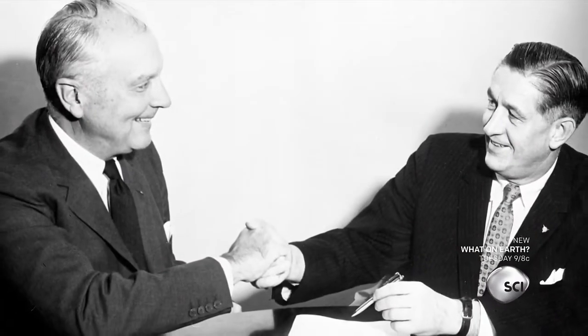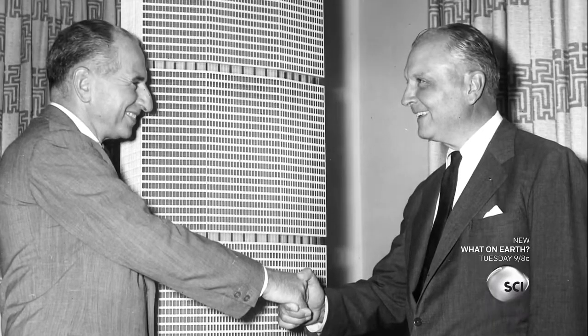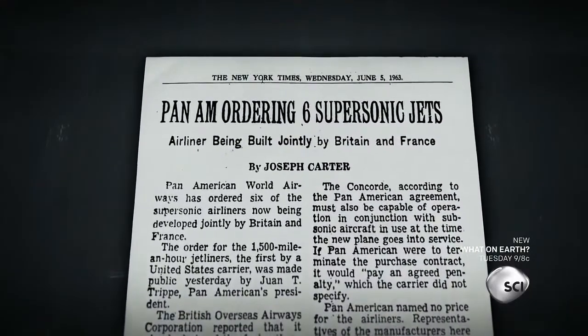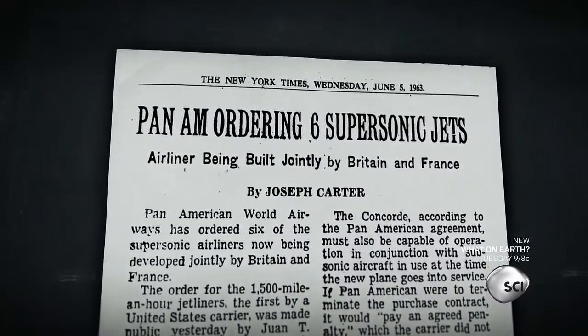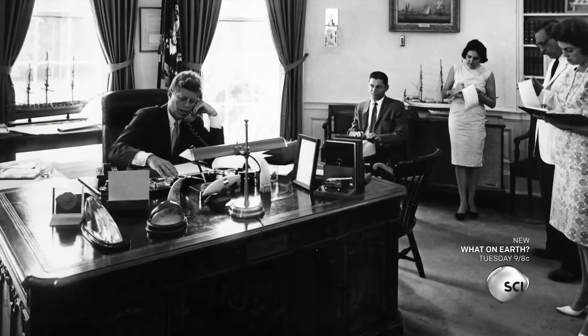Juan Tripp is a very conspiratorial control freak, not a nice person, and one of his geniuses was realizing how he can manipulate everyone into giving Pan Am what Pan Am wants. Tripp went to the competition. He made a deal to buy 6 supersonic Concordes from the French and the British for tens of millions of dollars. He then strategically leaked the news to the American press. President Kennedy was not pleased.